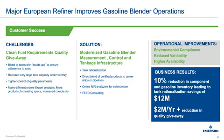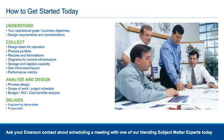We conducted a FEED to redesign their process from tank blending to modernized inline blending. We provided a turnkey inline blending system with integrated process controls, optimizer, NIR, and online analyzer, and it resulted in the savings of $14 million. This came from better tank utilization, reduced product giveaway, higher throughputs, and optimized component usage.